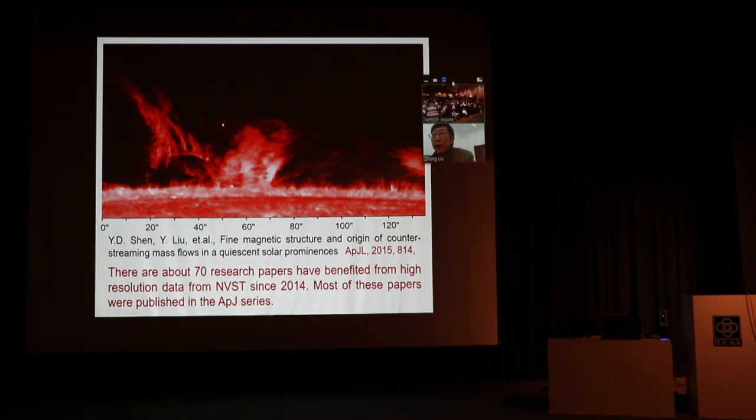Up to now, about 70 research papers have benefited from high resolution data from NVST since, I think, 5 years ago. Most of these papers were published in the APJ series.